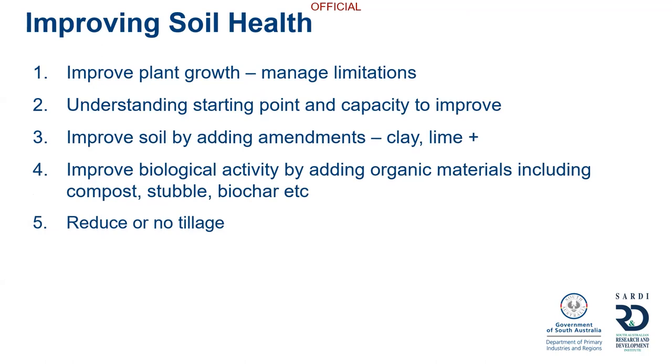Various amendments can certainly, by correcting your soils in terms of adding clay to water and sand, or liming it, have the ability to improve the growth. Improve biological activity by adding organic materials, including a whole range of stuff: compost, stubble, biochar, et cetera, green manures, and certainly the other one, which is reduced or no-till. I think I'll leave it at that.